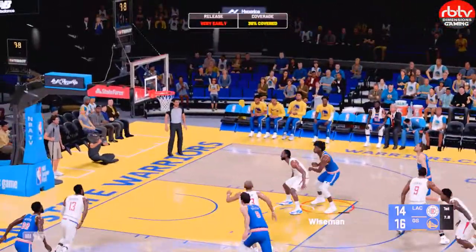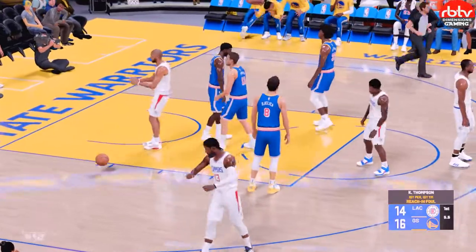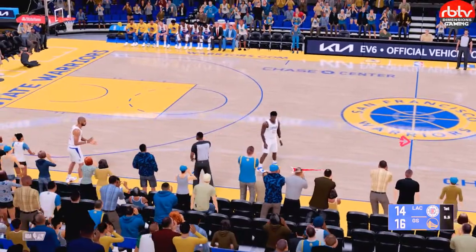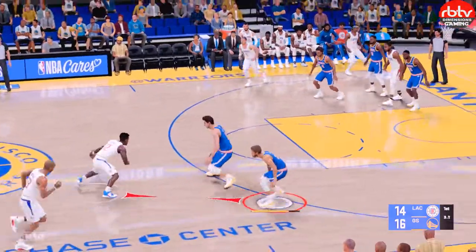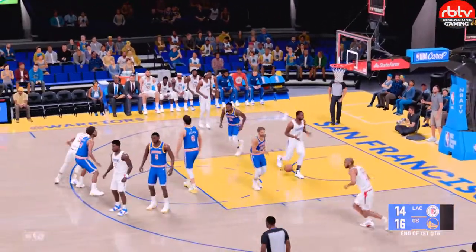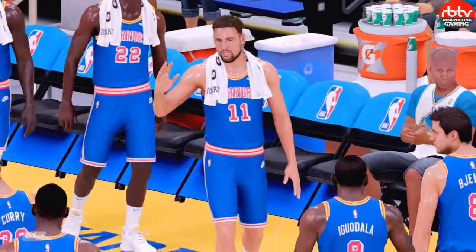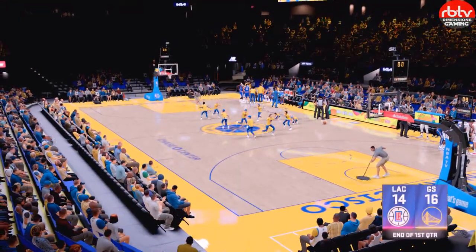Ibaka against Curry. No good on the triple. And Klay Thompson picks up the foul. That's his first foul. First personal foul. First team foul. Clippers sub. Bledsoe outside. And so it's Klay Thompson making highlights for the Golden State Warriors. 8 points in the quarter, showing how effective he can be. And don't go far. We'll be right back.